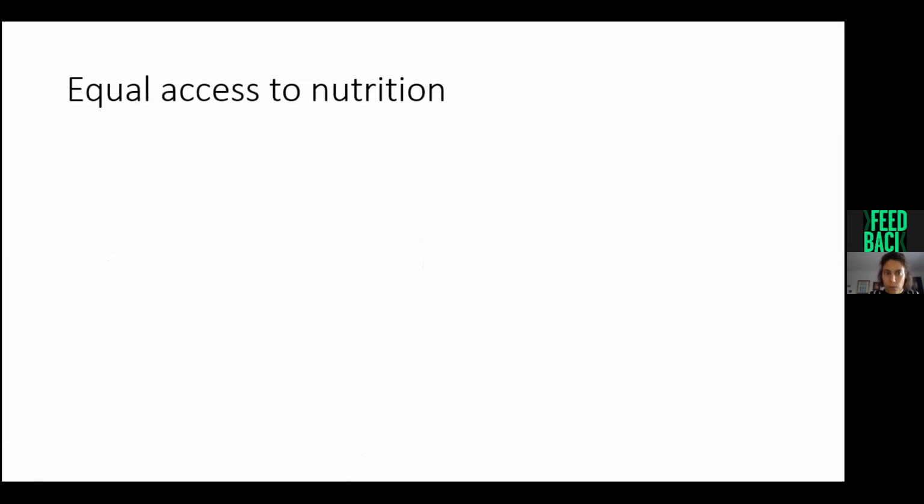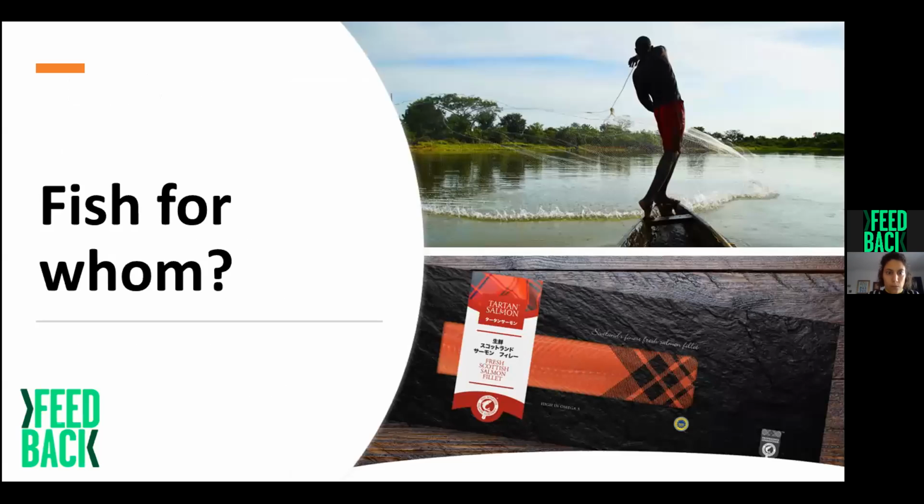On equal access to nutrition, there have been some really good papers recently. There's a really good one, I can send it around after, from a person called Christina Hicks in Nature, where she looks at what happens if countries used their own local fish for nutrition. There is enough if they consumed a really small amount of local fish to help with nutrient deficiencies, but most of it goes for export. And also, I don't know if people have come across the Seas Around Us project. They also recently came out with a paper where they argued that fish should be seen as a public health asset.